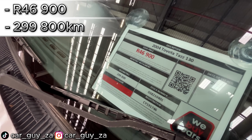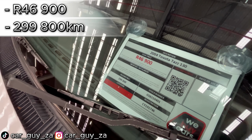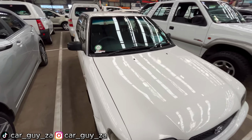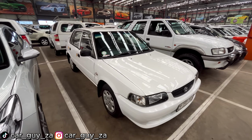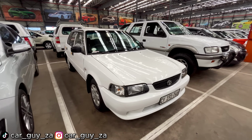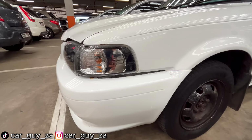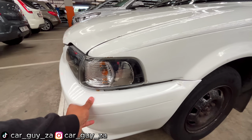It has 299,800 kilometers on the clock. Bear in mind, none of these cars can be financed. It has a green Dekra sticker, and that is because the engine is leaking oil. Both the front suspension is broken, and also the taillight lenses are broken. The front bumper doesn't line up properly, so at some point this bumper has been removed.